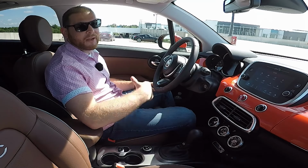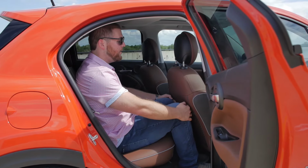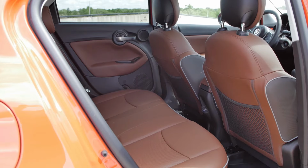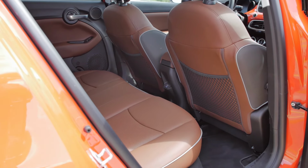So now that we've checked out everything up front on the Fiat 500X, let's go see if it can be a practical vehicle in the backseat. Back here is not a very good story in terms of space. I've got just under 35 inches of legroom, which seems like more than it actually is. As you can see, my knees are definitely touching here.